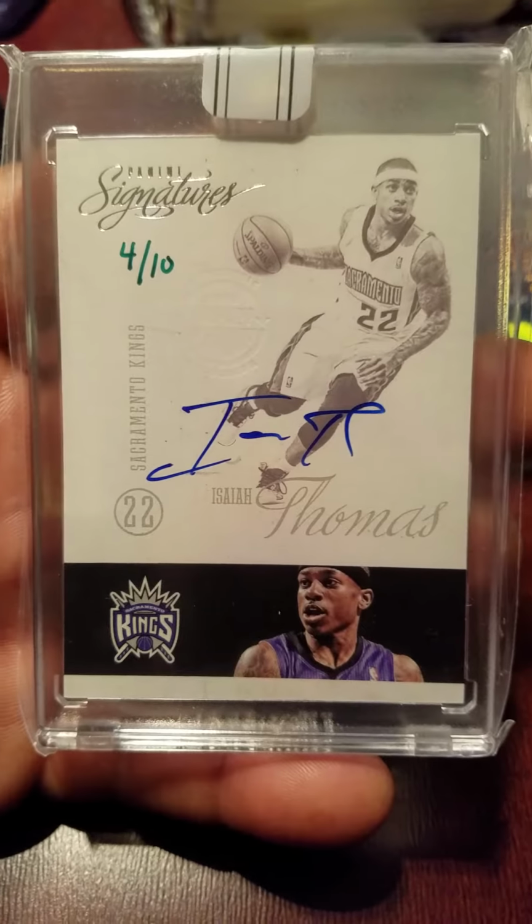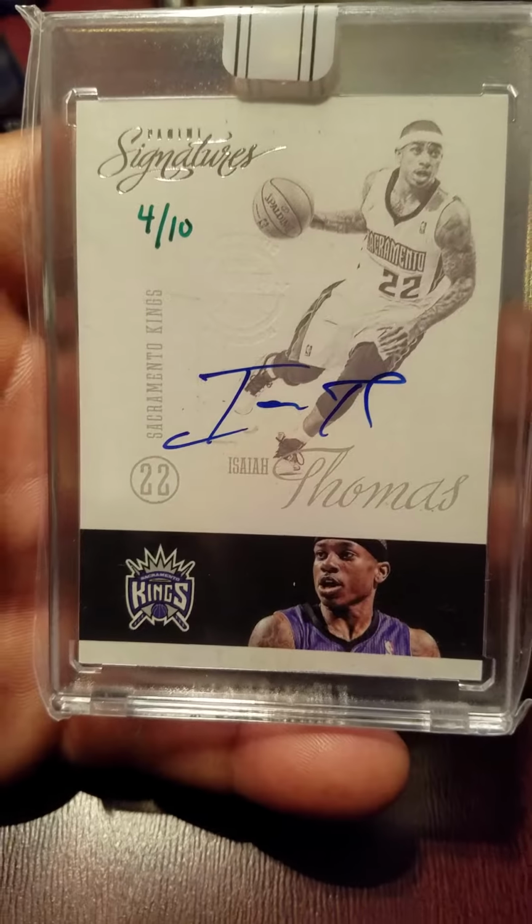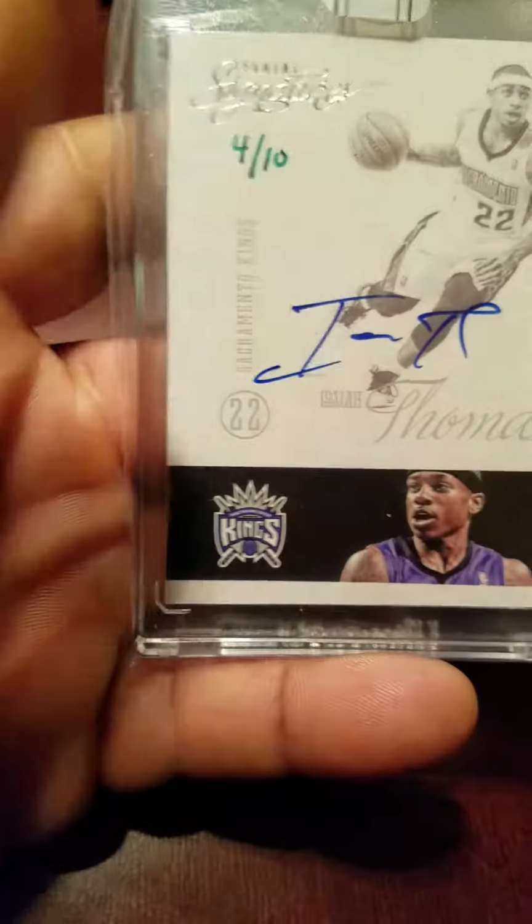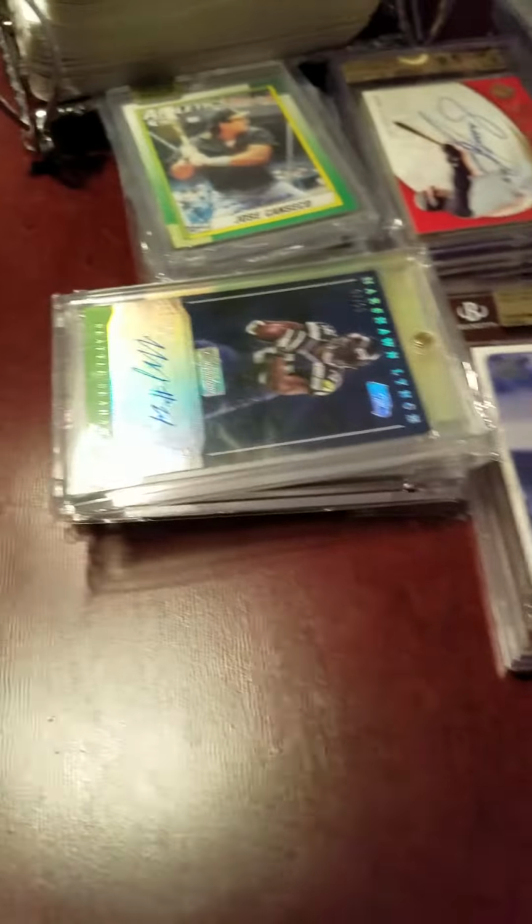And this is also another Isaiah Thomas rookie I have, a 4 of 10. Isaiah Thomas signature, Pristine signatures, rookie card. This is a buyback product, which he numbered with green ink and signed with blue ink. I think that's cool. This is a buyback product out of Replay. What else do I have?